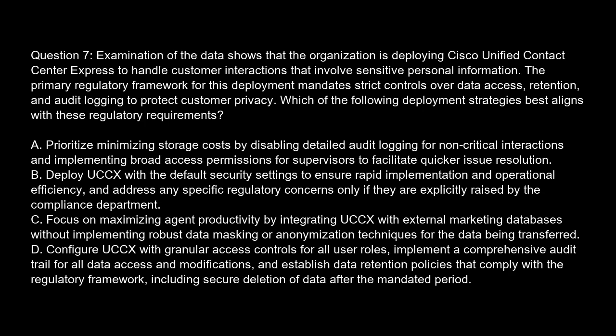Question 7. Examination of the data shows that the organization is deploying Cisco Unified Contact Center Express to handle customer interactions that involve sensitive personal information. The primary regulatory framework for this deployment mandates strict controls over data access, retention, and audit logging to protect customer privacy. Which of the following deployment strategies best aligns with these regulatory requirements? Option A. Prioritize minimizing storage costs by disabling detailed audit logging for non-critical interactions and implementing broad access permissions for supervisors to facilitate quicker issue resolution.